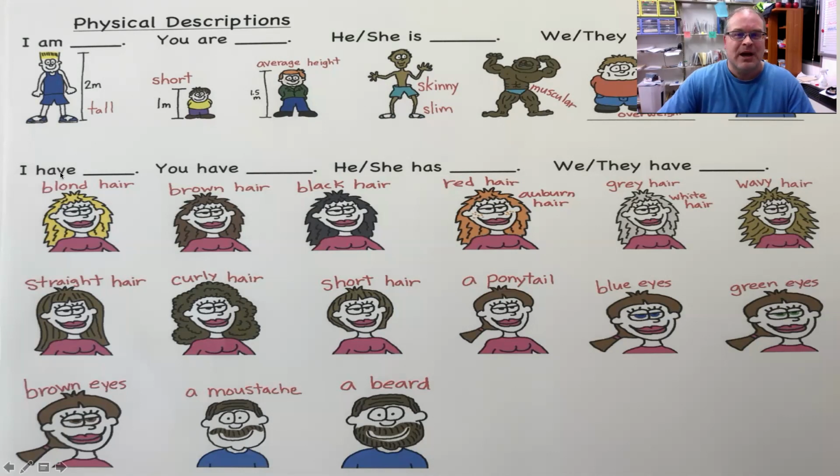Okay. Next, hair. I have blonde hair. I have brown hair. I have black hair. I have red hair. I have auburn hair. Auburn hair only for women, okay? I have gray hair. I have white hair. I have wavy hair. I have straight hair. I have curly hair. I have short hair. I have a ponytail.